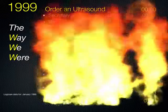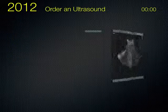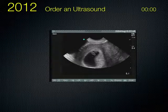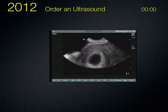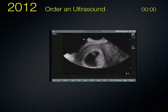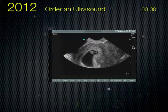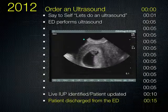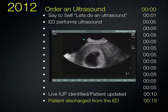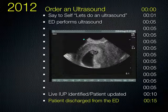Now, this is really easy to get around if you know ultrasound, because you can do your own pelvic ultrasound. This is an endovaginal ultrasound showing a live intrauterine pregnancy, with a little heartbeat flickering along, a little gestational sac, and a yolk sac. These are all the findings that the patient actually has a live intrauterine pregnancy, and you can save yourself a lot of time by just doing the ultrasound yourself.